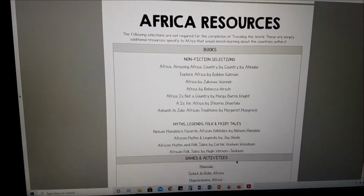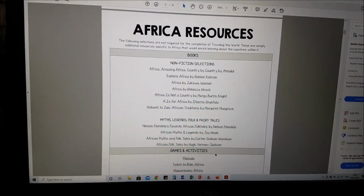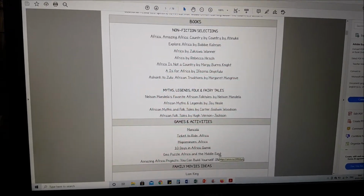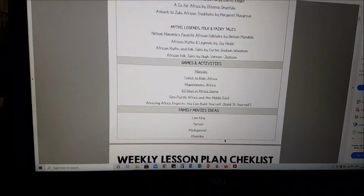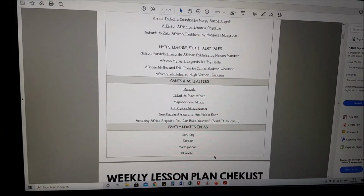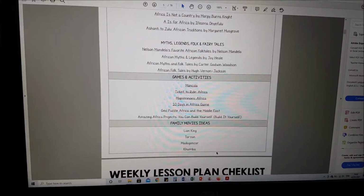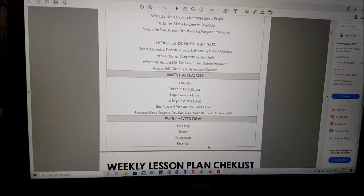So again, for each country she's got some additional books that you could include. So she's got some non-fiction selections, some myth, legend, folk and fairy tales for each country. I'm going to see if I can find something that's going to cover the world. So let me know if you've got a good myth and legends and folk tales book recommendation for me. I do have the animals one, so I'll be looking more specifically for additional myths and legends. So if you've got any ideas, definitely let me know.